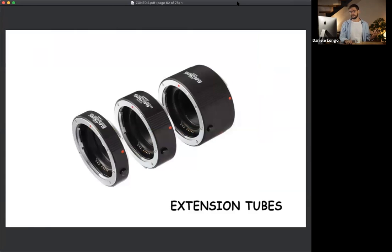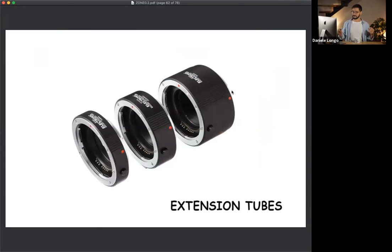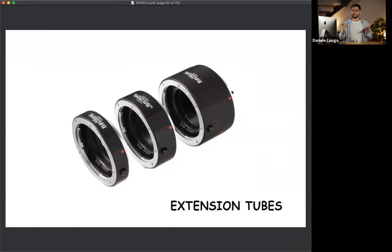The other way is that you can actually change any lens into a macro by means of adding extension tubes or bellows. We'll talk about extension tubes for a second. Basically, these are empty tubes. The difference with the teleconverter is that a teleconverter has glass in it, let's say a magnifying glass that in this case doubles your focal length. The extension tubes are empty. They only have some electronics here to make sure that your aperture still works, pretty much, okay?